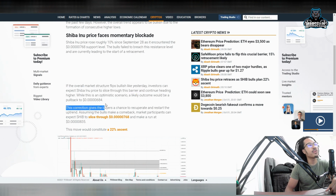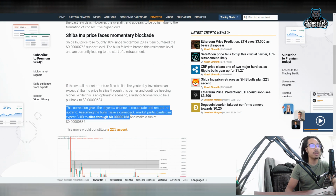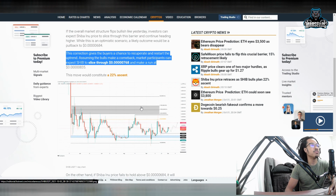Now, this correction gives the buyers a chance to recuperate and restart the uptrend. Assuming the bulls make a comeback, market participants can expect Shib to slice through the 0.0000076 area and make a run at 835. So this move would constitute a 22% exit.